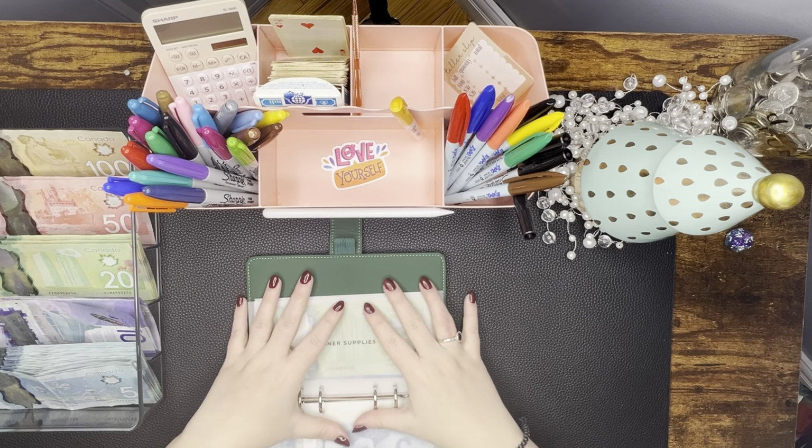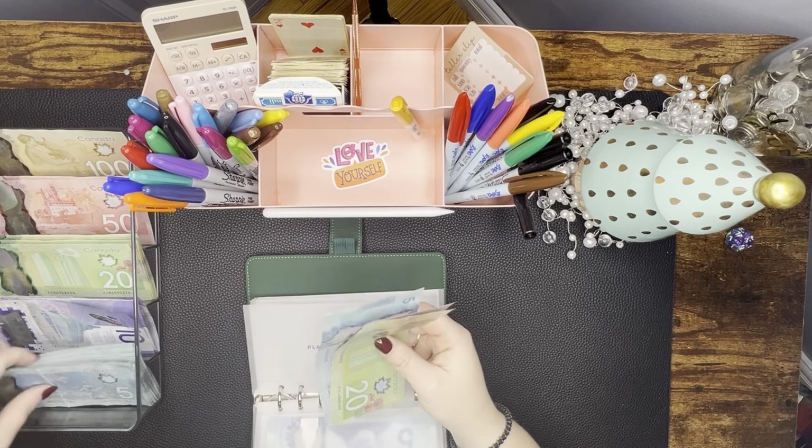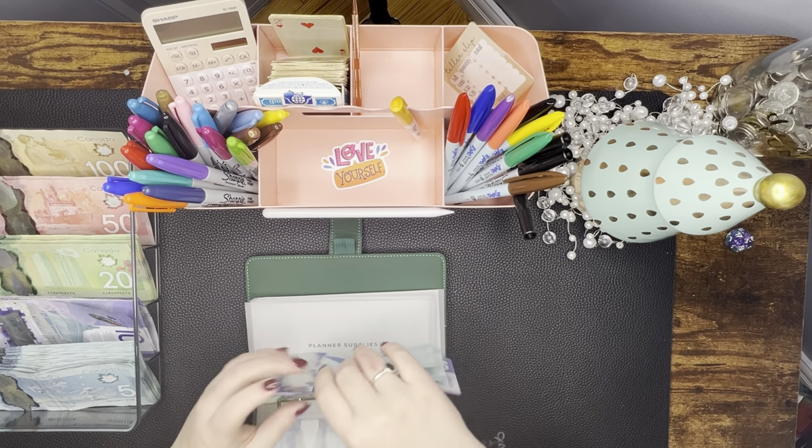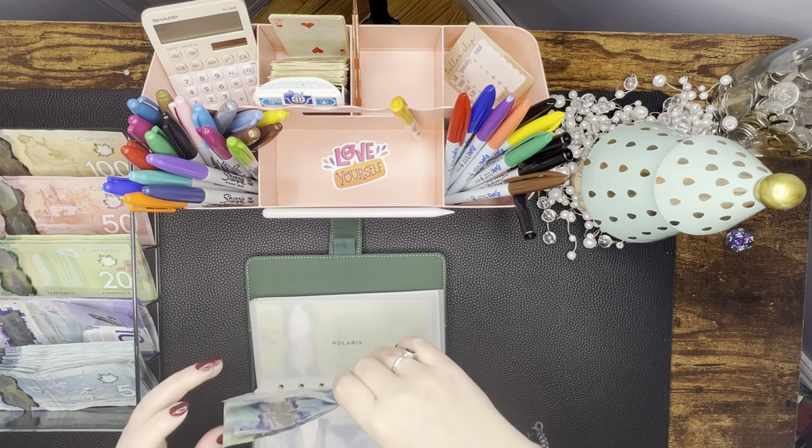And then of course my binders and things, and the envelopes I may potentially buy from Intentional Living tomorrow. So we'll see. Planner is going to get 5. And so now we have 20, 30, 35, and 40 in here.